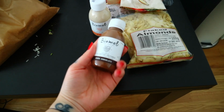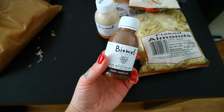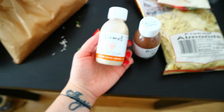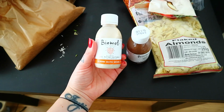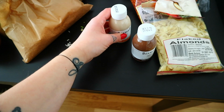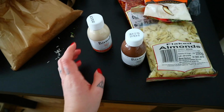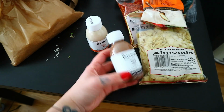So I bought these 2 little bottles from Biomel. So these are Life Active Cultures, and I bought the flavor dark chocolate. This is salted caramel, which I've had before, and I really like the flavor of this. So this is supposed to be really healthy for your gut. And yeah, so I've had this one before. I really like the flavor, and gut health is always really important, so I thought, hey, I'm gonna go for this again, and I'm gonna try the other flavor as well, so I'll see how this will be.